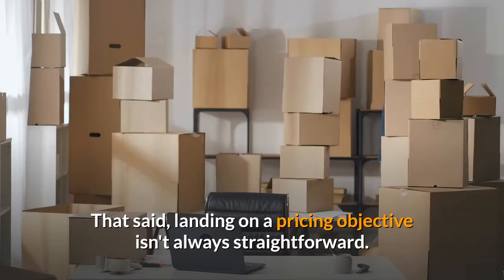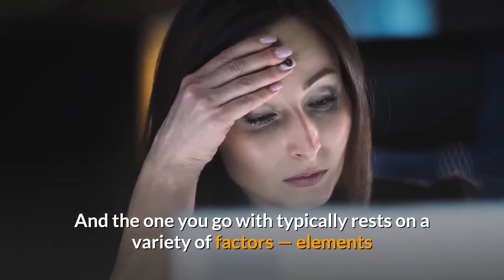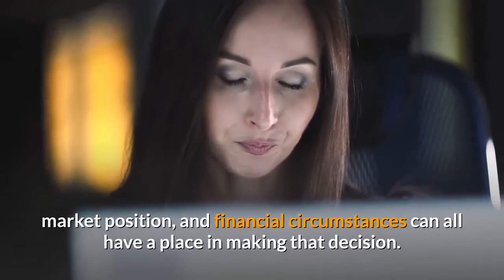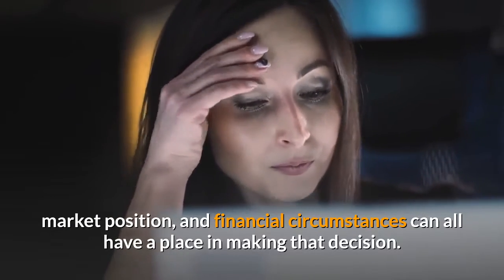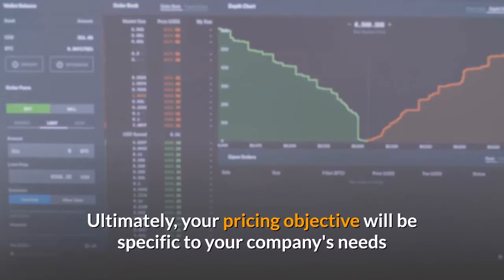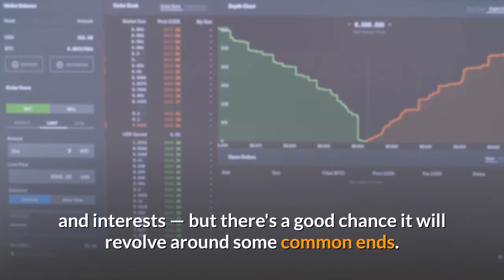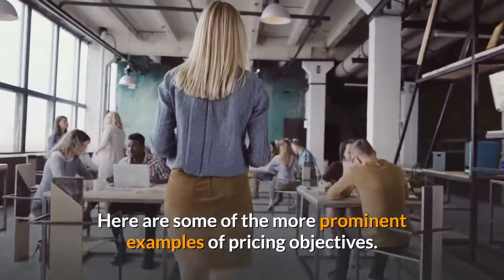That said, landing on a pricing objective isn't always straightforward. And the one you go with typically rests on a variety of factors. Elements like timing, broader business goals, market position, and financial circumstances can all have a place in making that decision. Ultimately, your pricing objective will be specific to your company's needs and interests, but there's a good chance it will revolve around some common ends. Here are some of the more prominent examples of pricing objectives.